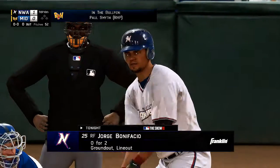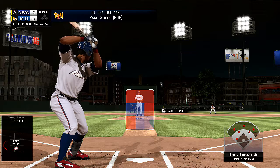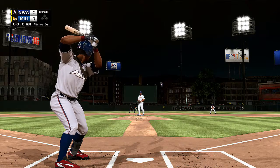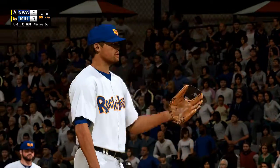Number 25 will stride to the plate. He's 0 for 2 thus far. Action in the bullpen now as a right-hander begins to throw out there. And here's a fastball called for strike one.